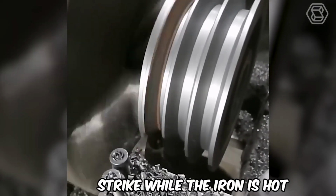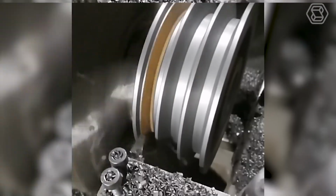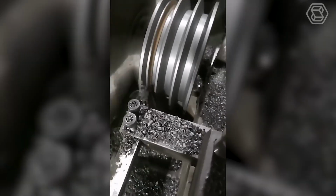They say strike while the iron is hot, but sometimes, to make a cool metal part, and a rather complicated one at that, you just need to use the right mechanized friend. Don't you agree?